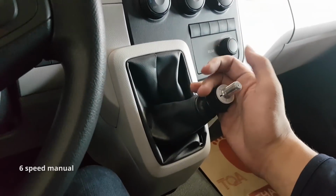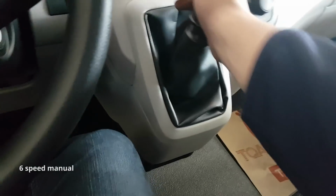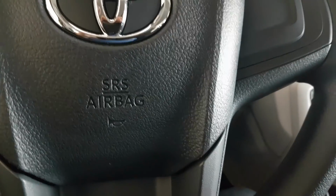This is a manual transmission. The throws are pretty long, as you'd expect. The clutch feels easy to push.